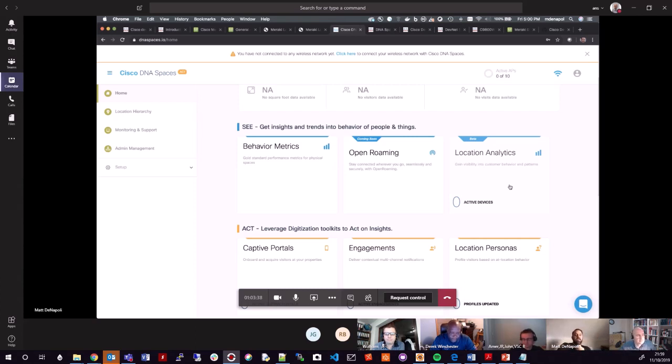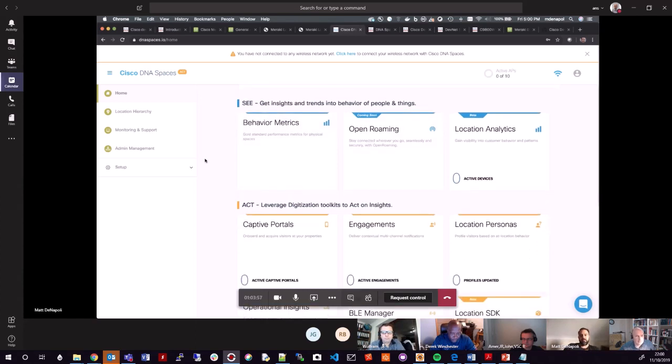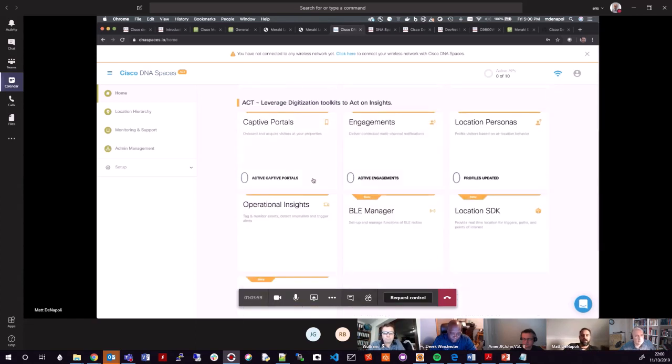Right. Now, the interesting thing about this particular platform is there are two ways that the DNA Spaces business unit is approaching interactivity with those data streams. You can go through the GUI and interact with all of these things through behavior metrics, location analytics, if you're deploying captive portals, Bluetooth low energy tracking, which says beta here.